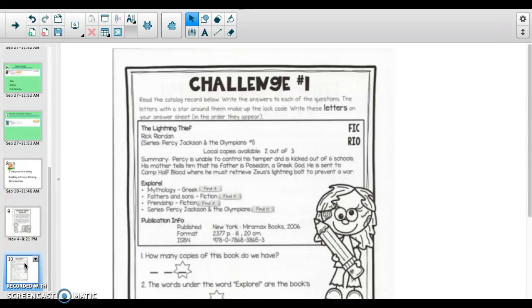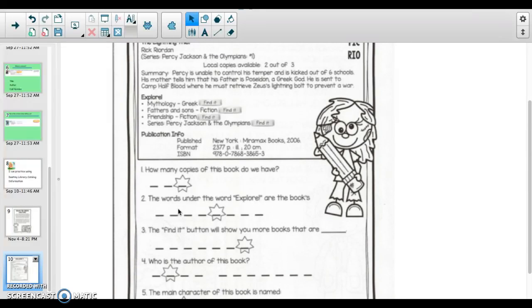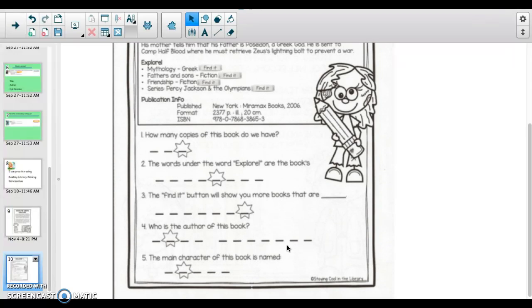What's going to happen is that Mrs. Messner is going to divide you into different groups, and each table or group is going to get this page. You see, it gives information about the lightning thief, very similar to what I just showed you. Then down below that information, you need to answer the following questions 1 through 5. How many copies of the book do we have? The words under the word explore are the books what? We're referring to these. The Find It button will show you books that are something, who is the author of the book, and the main character of the book.